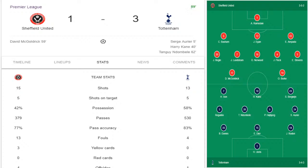Yeah, they've bossed it since their third goal. I think they've been excellent at times today, Tottenham. Sheffield United have had their moments. It's all been too infrequent. They had their chance when they got back to 2-1 for me, and then conceded, not almost straight away, but not far off it. And that's literally been game over, isn't it?